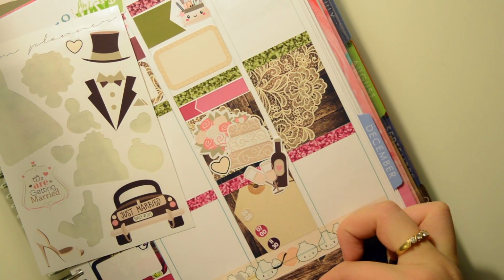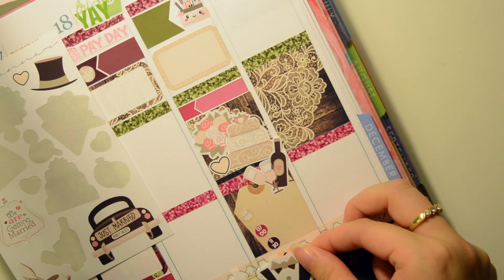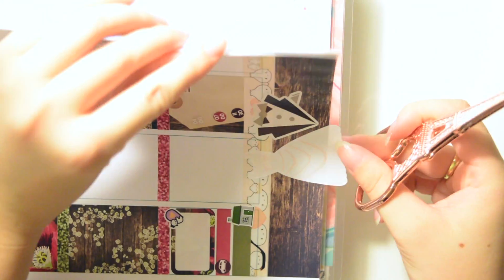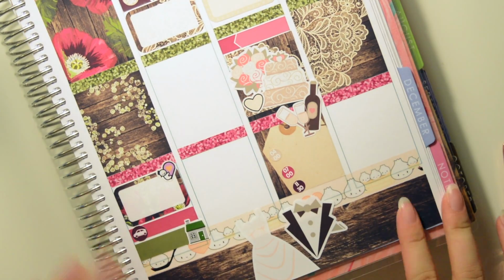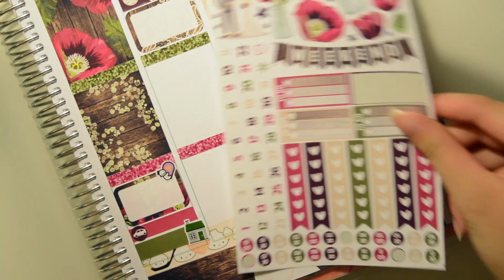At the very bottom, I'm using the dress and the little tuxedo, which I guess I didn't push. Okay, there it is. I'm just going to put them at the bottom and kind of cut off the dress a little bit just because it's a little long. So yeah, that's going to be my sister-in-law and my brother.